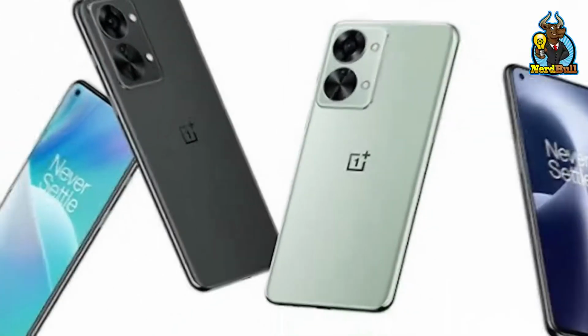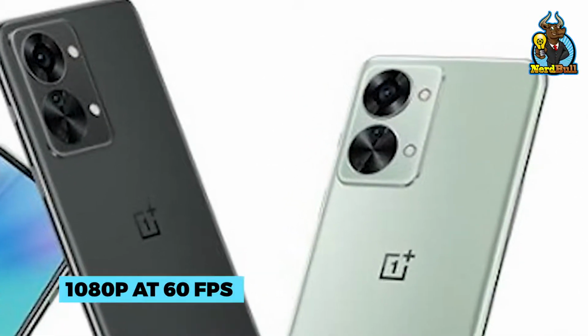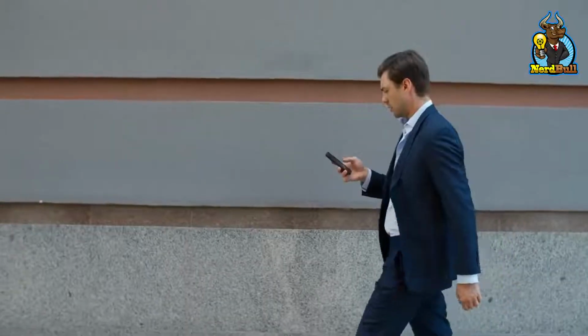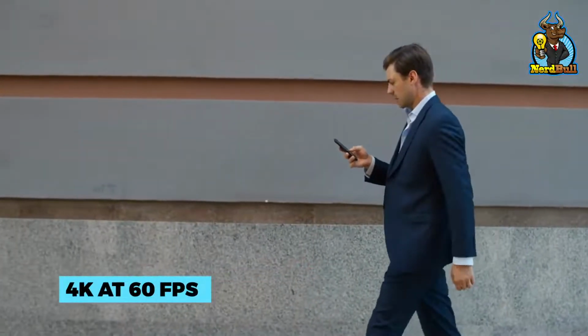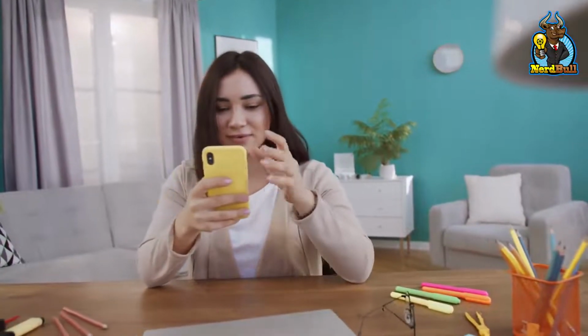Another shortcoming of the Nord 2T is that it can only record 4K at 30 FPS and 1080p at 60 FPS, but cannot record 4K at 60 FPS. On a brighter note, the camera packs some casually entertaining video capabilities such as portrait mode and filters.